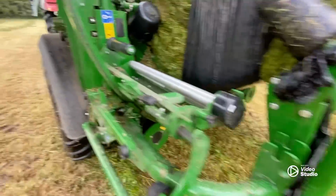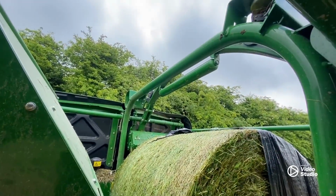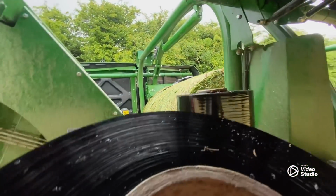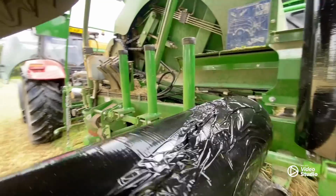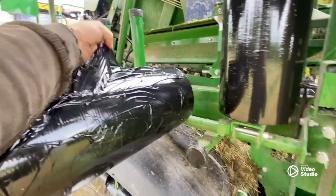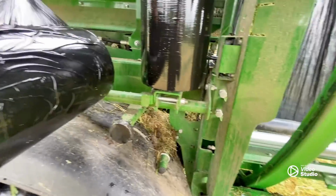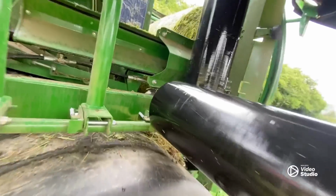I throw the cardboard ones into the ditch because they can be disposed of in their own time, or rotten away, I suppose I should say. I was pulling the ends off before I put them on the baler as well. Just makes it that bit easier for me.